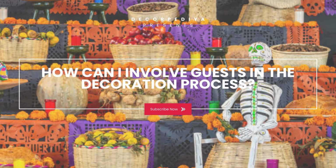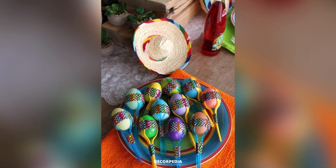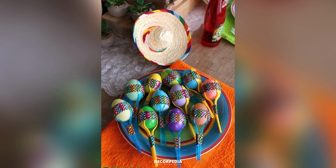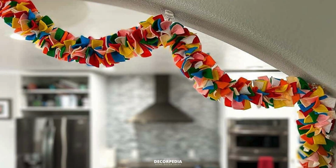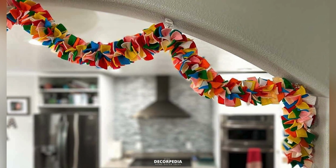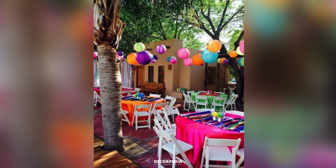How can I involve guests in the decoration process? Engage your guests by setting up a DIY decoration station where they can create their own party favors or contribute to communal decor items like a collaborative mural or decorated photo booth backdrop. This interactive approach adds a personal touch and makes the celebration more memorable.